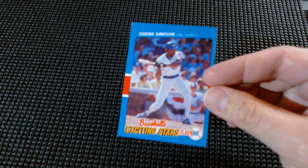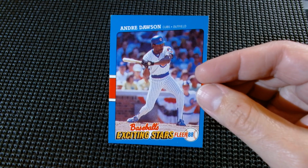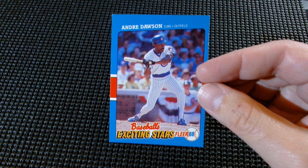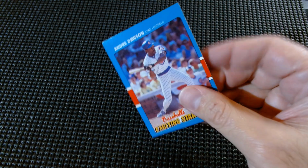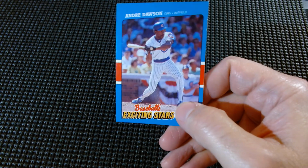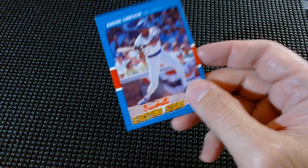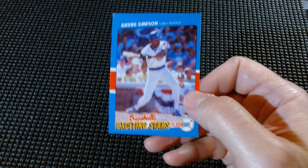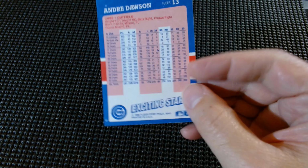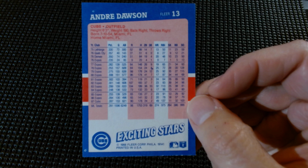And then we got an oddball adjacent card from one of those 44 card sets they did back in the day, and that was one of these Flair boxes. I got the Andre Dawson Baseball's Exciting Stars from '88. Nice card that kind of has an '87 Donruss look to it with that little bar and border thing here. So I guess Flair appreciated what Donruss did the year before.